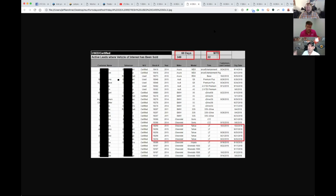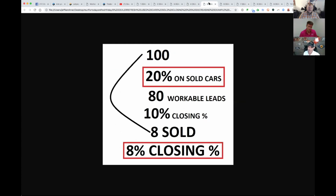And so the reason why the closing percentage has dropped off, go to that next screenshot. Now, this is just something I did as an example. These aren't to the extremes, but this is like when dealers were, before we started helping them price better, market their cars better, and so forth.